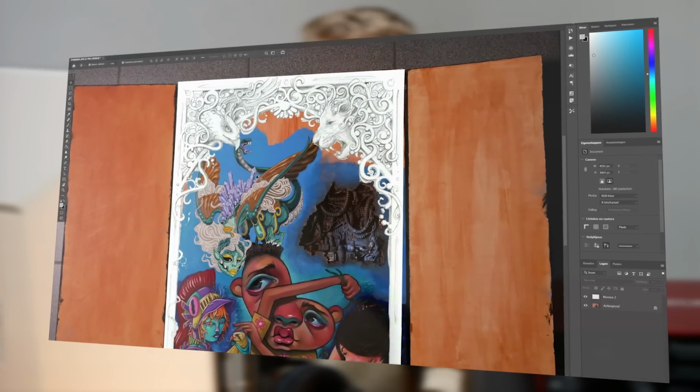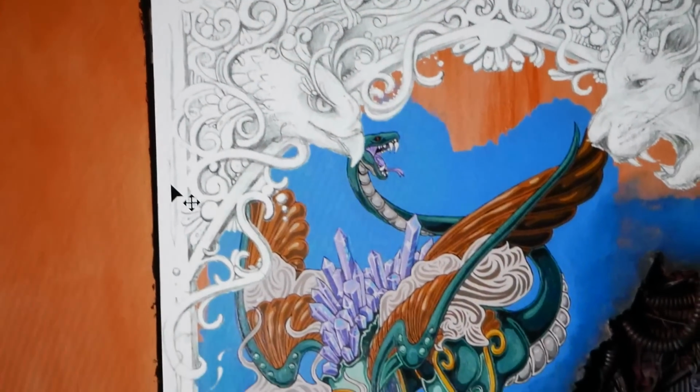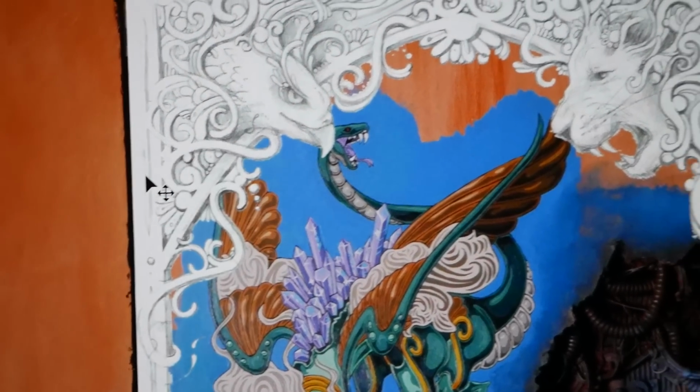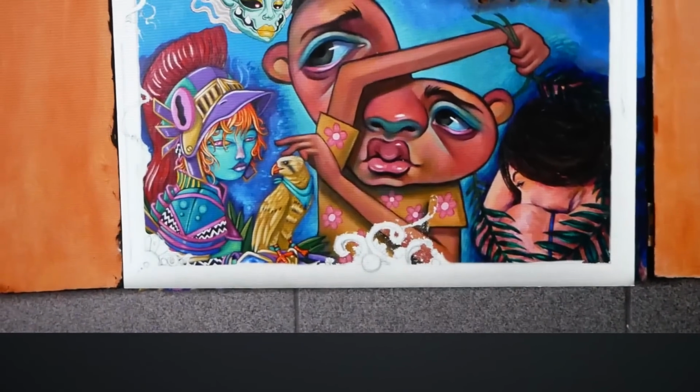And luckily it's not too bad. I do have a few points that might concern me. One of them being that the bird and the snake are a little bit close together, but I think it's gonna be just okay. And then also, my frame will overlap a little bit with the existing pieces.